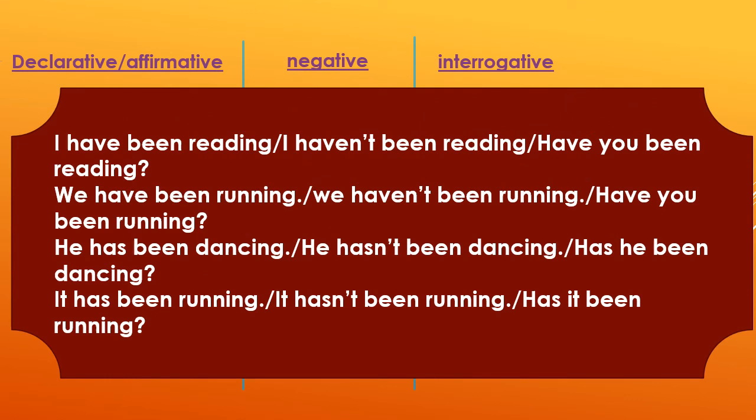Now we can see more examples. I have been reading. The same sentence in negative: I haven't been reading. Have you been reading? That is an interrogative sentence. We have been running. The negative form of that is we haven't been running. And the interrogative form of that sentence is have we been running? He has been dancing. The negative form will be he hasn't been dancing. The interrogative form or the question form will be has he been dancing? It has been running. It hasn't been running. Has it been running?